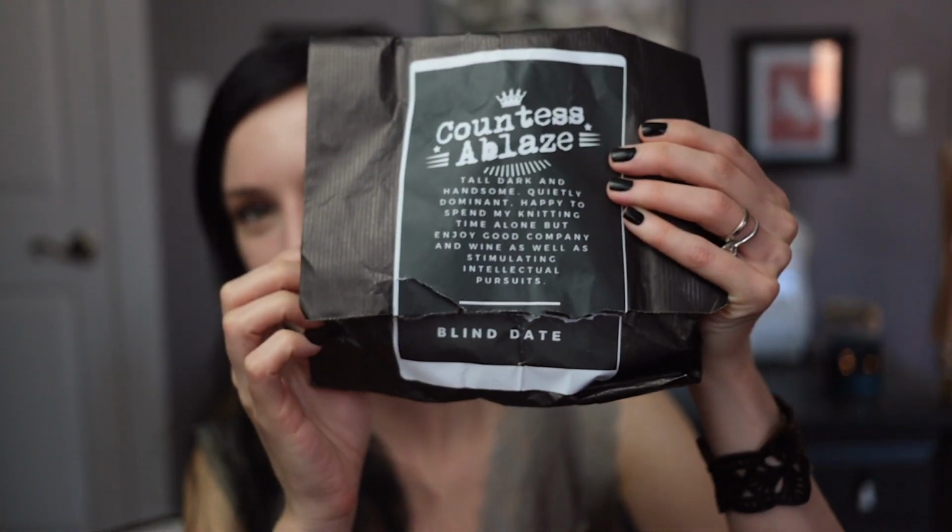And then I couldn't resist picking up one of these. Countess Ablaze does these blind date mystery skeins, and it says blind date, tall, dark, and handsome, quietly dominant, happy to spend my knitting time alone, but enjoy good company and wine as well as stimulating intellectual pursuits. Couldn't resist this blind date.